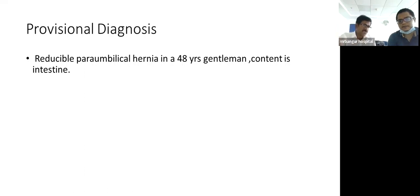So how is this inlay being now replaced by a newer technique? You cannot bring the gap to the midline, a large gap. So instead of inlay, what is the next alternative? Component separation. You can dissect either the posterior component or anterior component and release the transversus abdominis, bringing the defect to the midline.